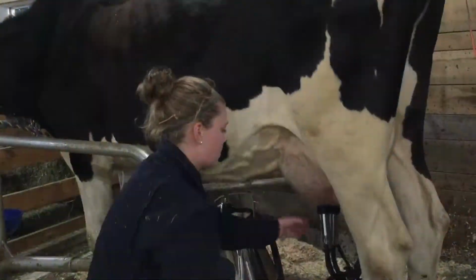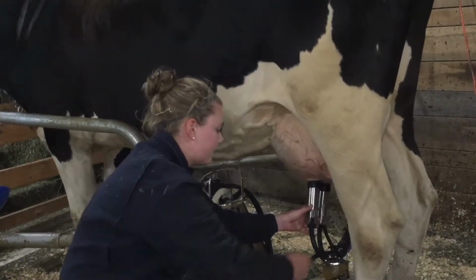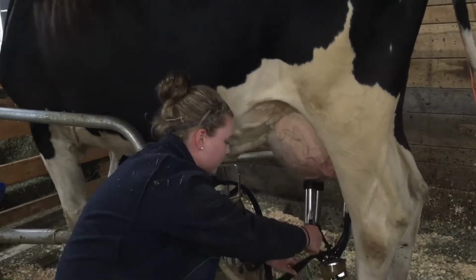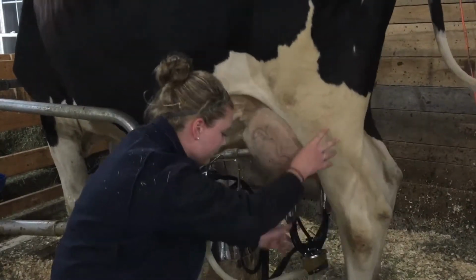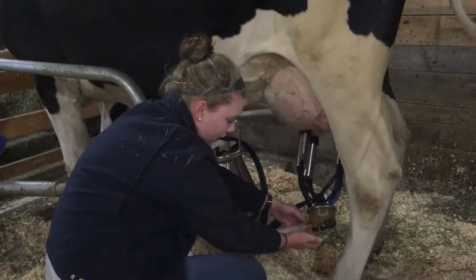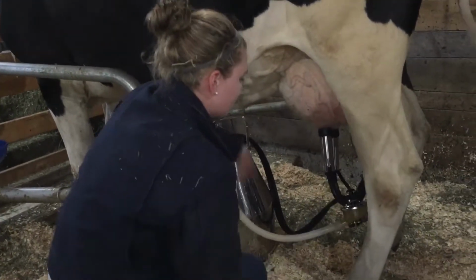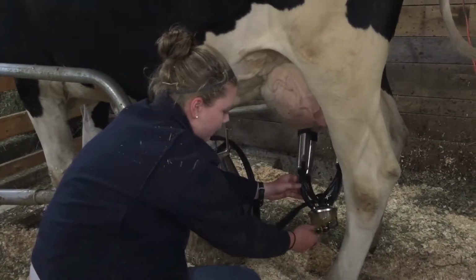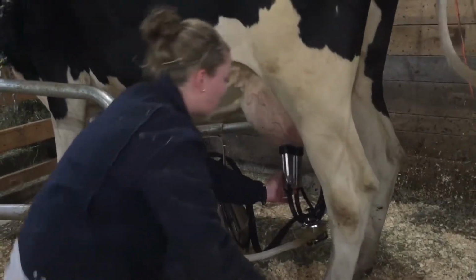So the main silver parts are what hooks onto the teat, and that's where the milk comes out of. And this is where the air comes through in the black hoses, and that's what helps grip on and get a suction of a vacuum. This is the part where you can see all the individual milk comes from, and it goes through this back into the can. So you can see the milk coming in here and there, and you can also press down each thing and feel the milk going down.